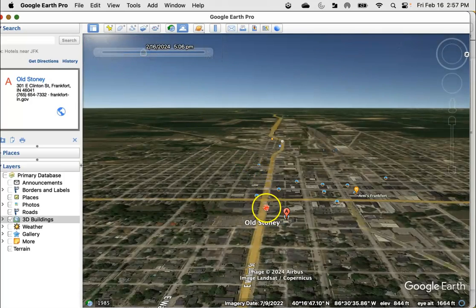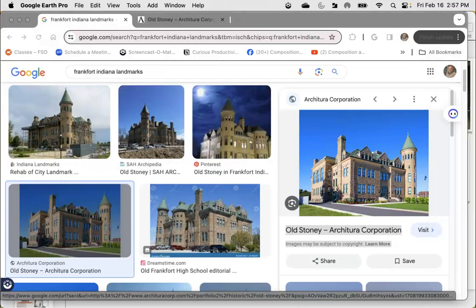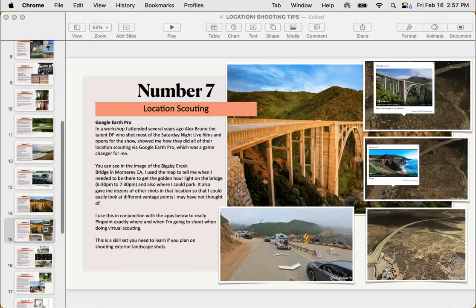I know I need to be there, right there at that point to shoot that shot that I want to shoot to emulate this shot with the sun coming in from the left side there. So that tells you when you want to be there. And so I would probably be there about 4 o'clock with the camera set up, and I would keep looking at the light till I got the best light. So that's how you use Google Earth.